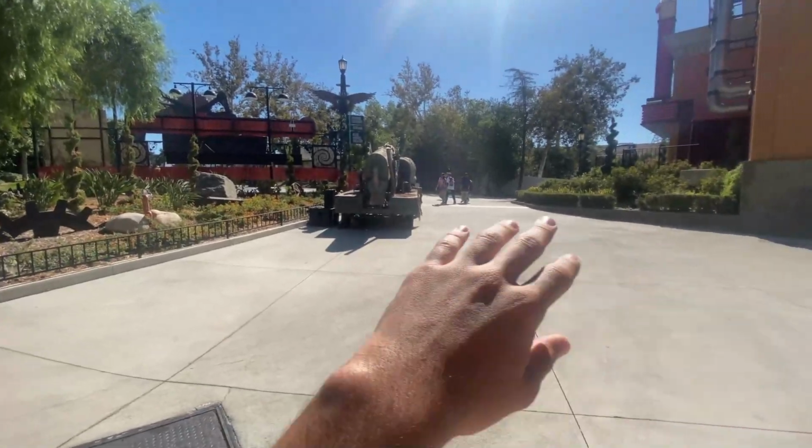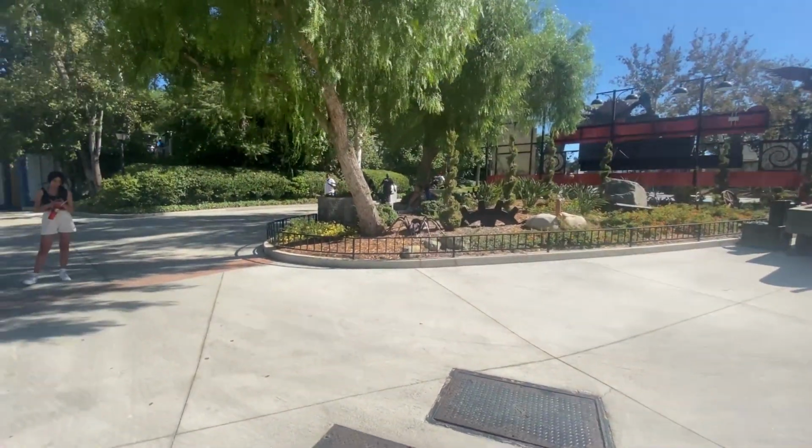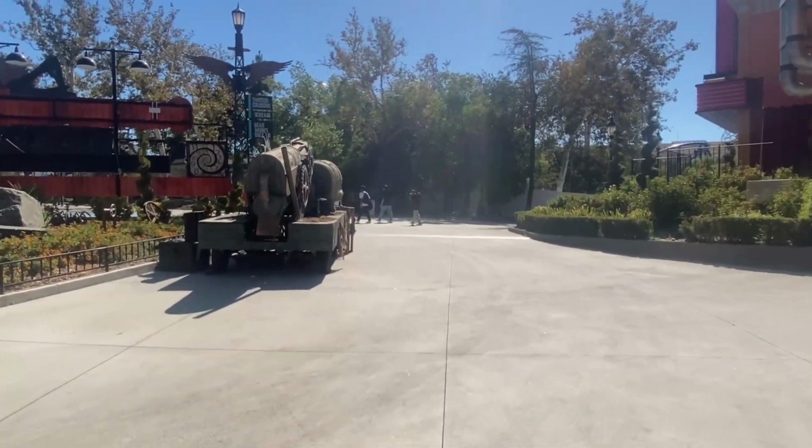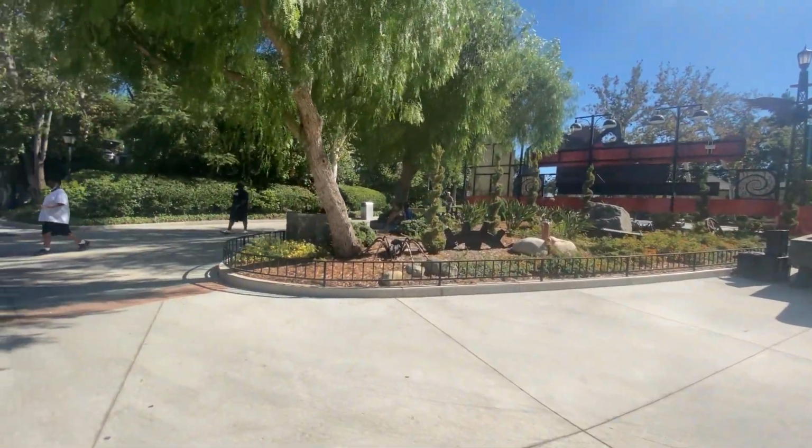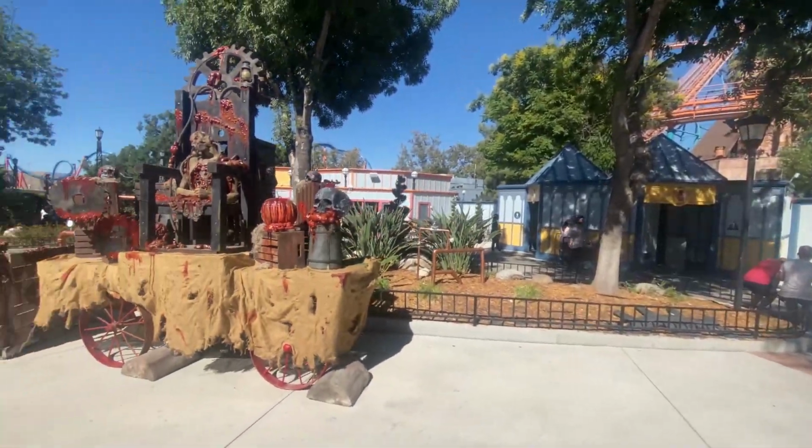This place all gets fogged out during nighttime, and you can't see a single thing, and they have tall stilt walkers walking all the way across this side, which is really scary and lots of fun. But yeah, if you guys ever check out Fright Fest, this is what it's going to look like here at the Twisted Terror Scare Zone.